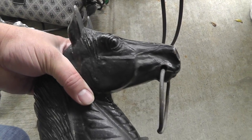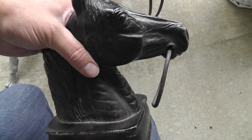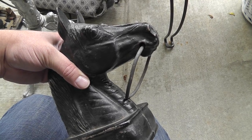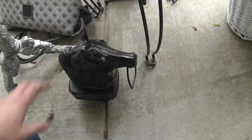Picked up a cast iron horse head. I just sold a pair of these a couple months ago on eBay for a little over $100 a piece. I paid $40 for him, so expect him to sell for about 100, 120. And he is very heavy.